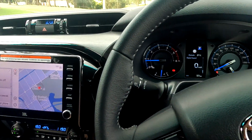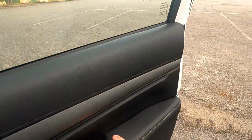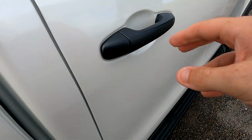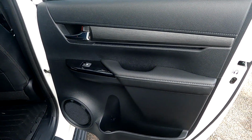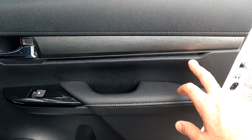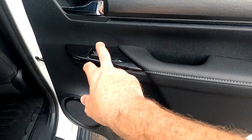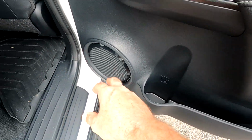Alright, let's jump in the back and have a look in the back. Alright, just gonna have a look in the back of the Rogue. Okay, so similar sort of thing to the front. You have the hard plastics, you have this nice trim piece here, and under here is actually some mood lighting, which we'll have a look at in just a minute. And you've got leather and stitching there, and your window switch, and you do have door pockets down there with a speaker.